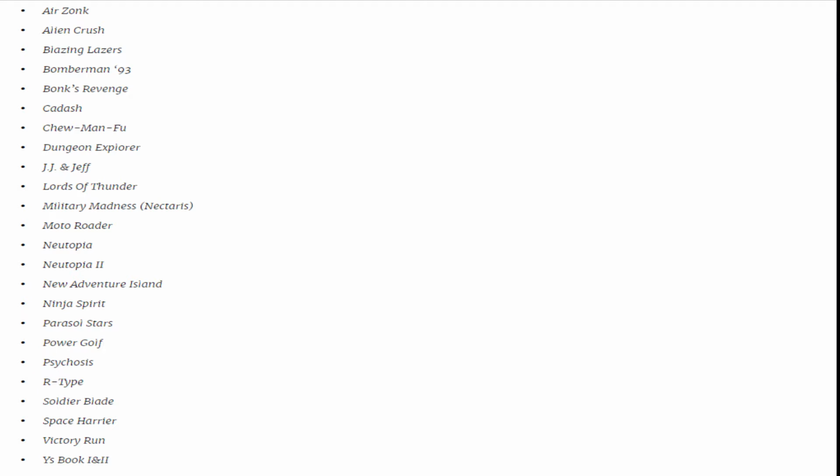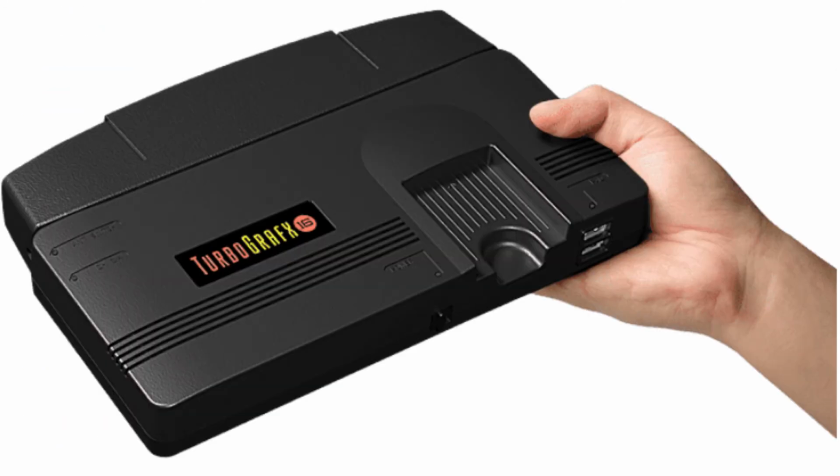And then we have Sidearms, R-Type, Soldier Blade, Space Harrier, Victory Run, Y's Book 1 and 2. So you can see, at least for the American variant, I feel like the list is pretty good. Some of the games I'm very excited for are obviously Air Zonk, Bonk's Revenge, Neutopia 1 and 2, Ninja Spirit, and Power Golf, which I was actually very surprised to see was even one of the games that they announced to be on the TurboGrafx-16 Mini out of all the sports games, because the TurboGrafx-16 did have quite a few sports games. So to see one of my favorite sports games on the system be on there is absolutely fantastic in my opinion. So overall, I'm pretty happy with the list.